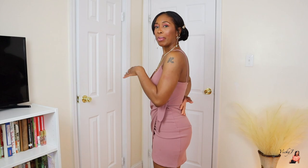The only thing about this dress, guys, is that it's super short, as you can see, but it has this beautiful V detail in the front that I really like. It feels really great along the arch area of the back, as you can see right here, and it fits really good in the back as well.